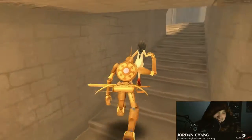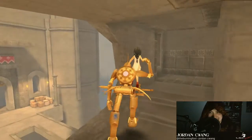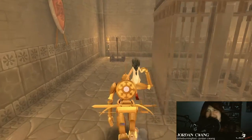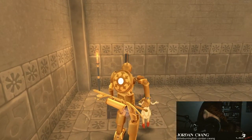Yeah, the fighting is complete garbage, and it's kind of a centerpiece of the game, considering most of the quote-unquote puzzles involve fighting and clearing out bad guys to some degree, which will, of course, just randomly spawn in. Oh yeah, here are random bad guys, have at it.